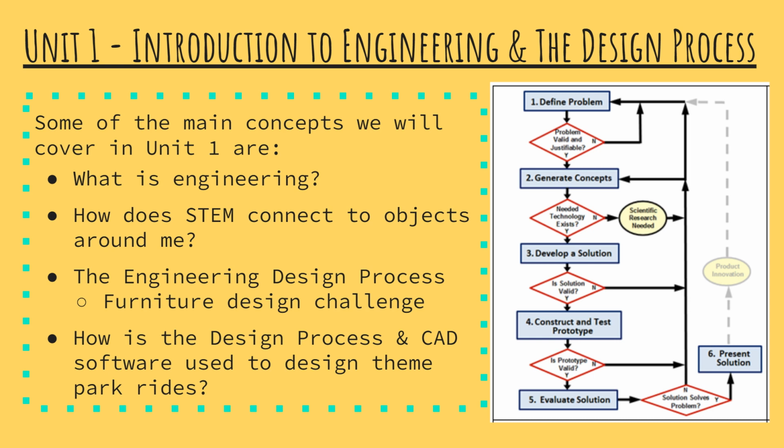All right, so let's take a look at the material we're going to be covering during this quarter. Our introductory unit is going to look at what engineering is and the design process. We're going to examine in depth what engineering is and what an engineer does. You're going to look at how STEM, science, technology, engineering, and math connect to objects around you. We're going to look at the engineering design process. The engineering design process is very similar to the scientific method, but it's more narrow to fit the creation of a product. And you will use the design process to create a piece of furniture sometime during this quarter.